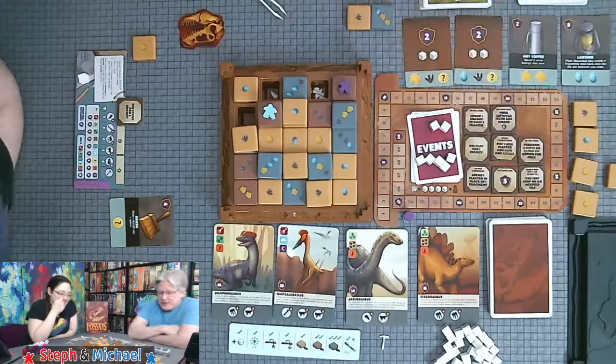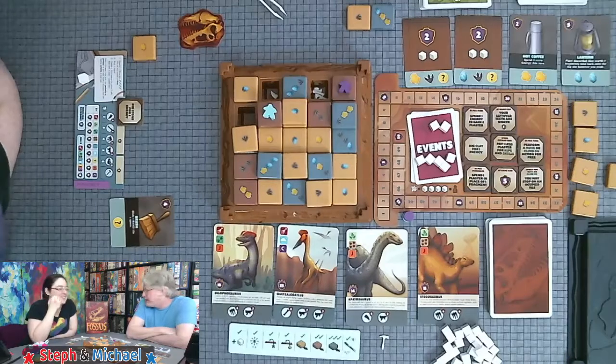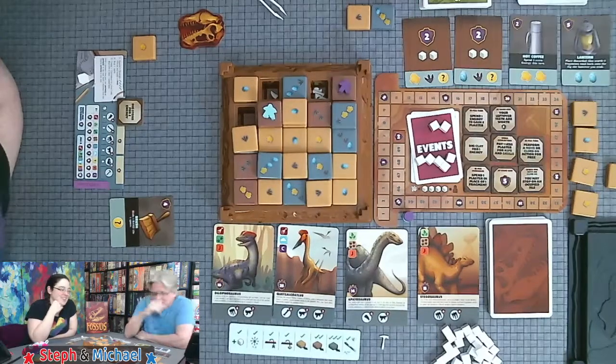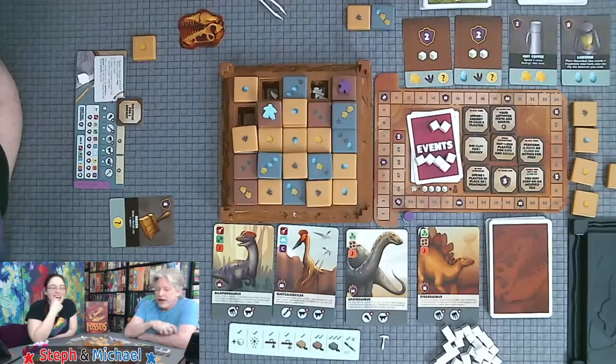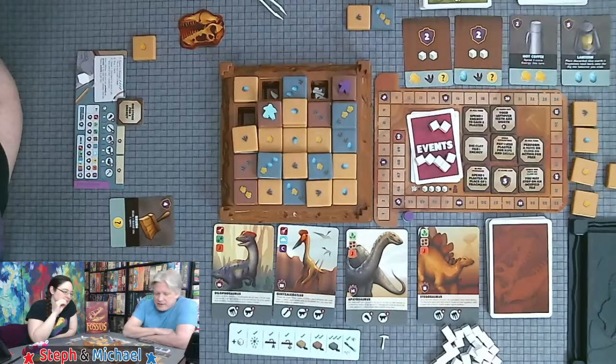This one is you may stop on an occupied tile. Unfortunately, occupied is misspelled here. KTBG, if you're watching this. Normally, you can climb over people, but you can't stop on them unless you have that.